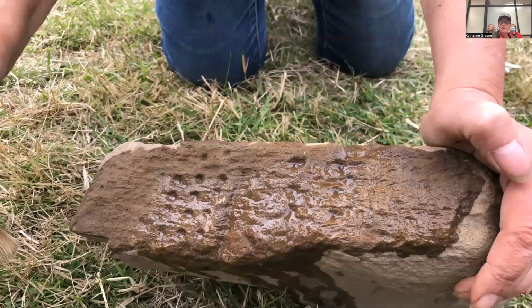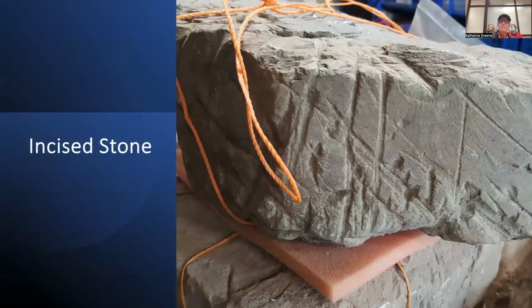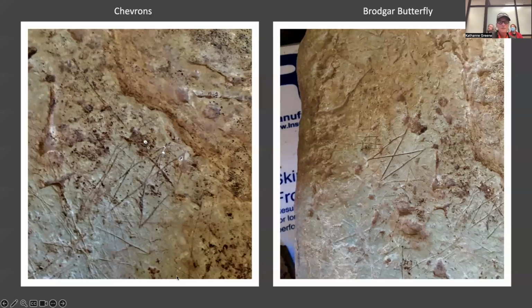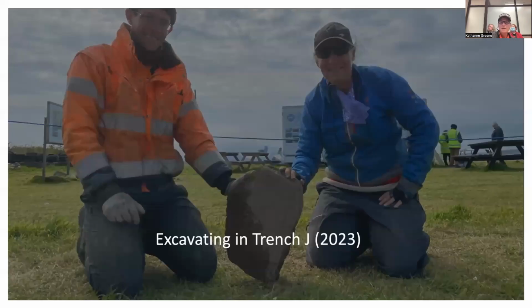We find different kinds of things. Like here we have these little teeny cut marks in lines. My first year there, I got the task with the other Jan to inventory all of the Neolithic art in the big shed. And this shed, you can't tell from this picture, was just, every wall was covered with pieces of stone that had art of some kind on it. So what different kinds? Peck stone, incised stone. Here's another, the chevrons, they like the chevrons. Here's another butterfly. And that's the same stone, actually. This is a pretty good example. There's another one. This one I had to enhance a little bit to really see it. But that's just some of the cool stuff that they find there.